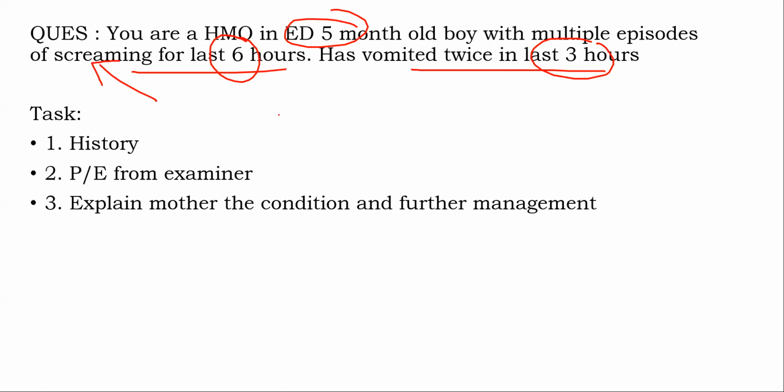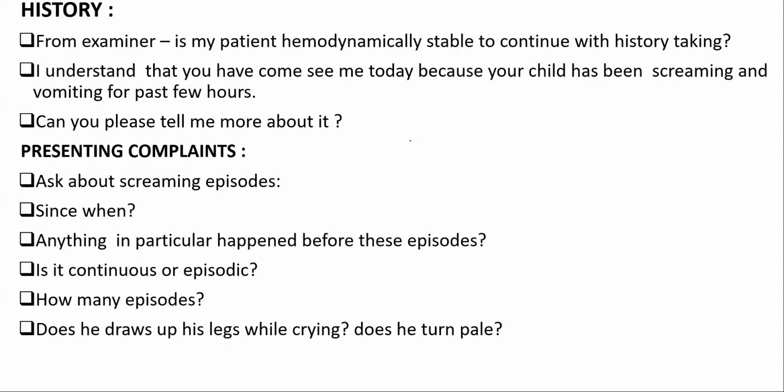So what will you think? Either it's a case of incarcerated hernia or intussusception. Now, screaming can be due to a huge number of causes. Just because there is screaming or crying doesn't necessarily mean that this is a case of intussusception, but that's one of your differential diagnoses. So you have got screaming and vomiting. So that will be your history of presenting complaint.